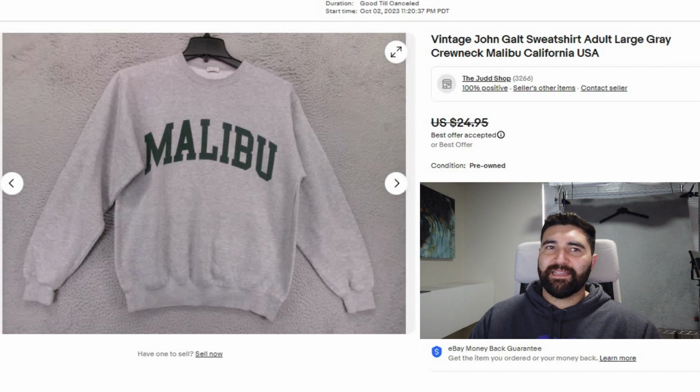Sale number 18 and the final sale of the day was this vintage John Galt sweatshirt in a men's large. It took 17 days to sell, and it sold for a best offer of $15 plus shipping. That's it for the sales. Let's go ahead and jump into the numbers.